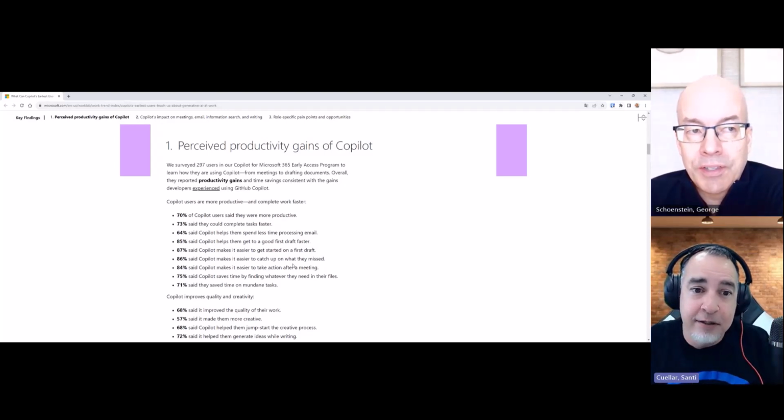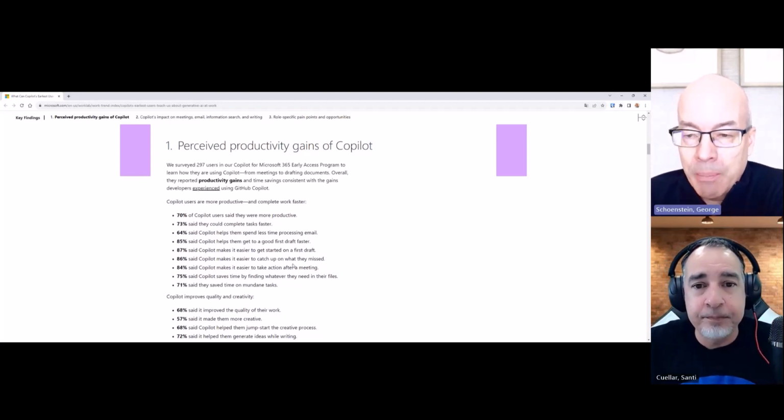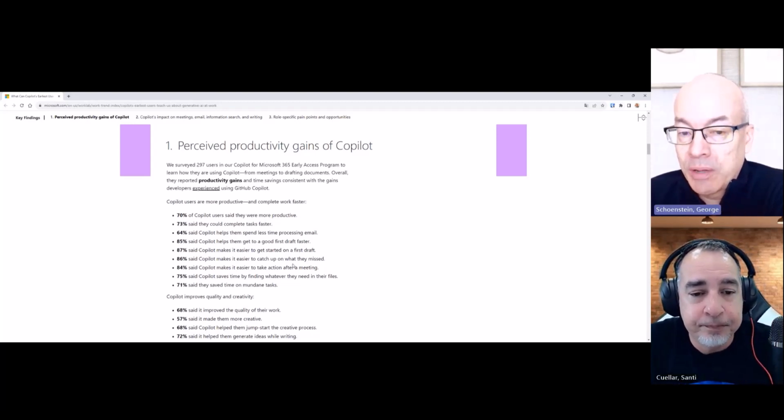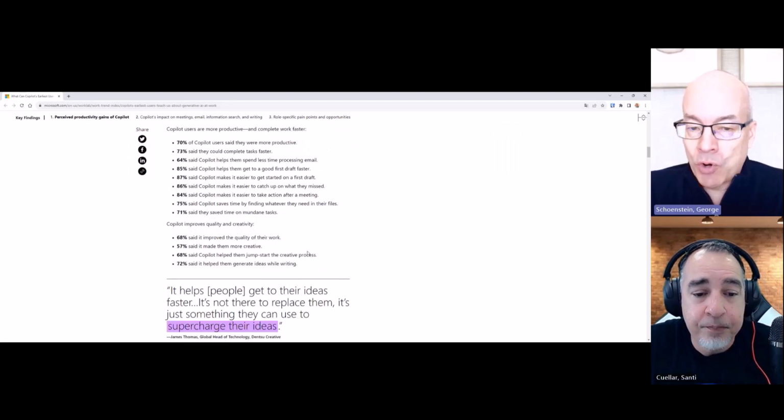Again, outrageous. Back to the custom Copilots, right? And the way that model works, that model is going to continue to improve over time. So it's going to learn, am I giving a good answer or a bad answer? And it's going to continue to improve those answers. So that productivity is going to get better and better as time goes on.